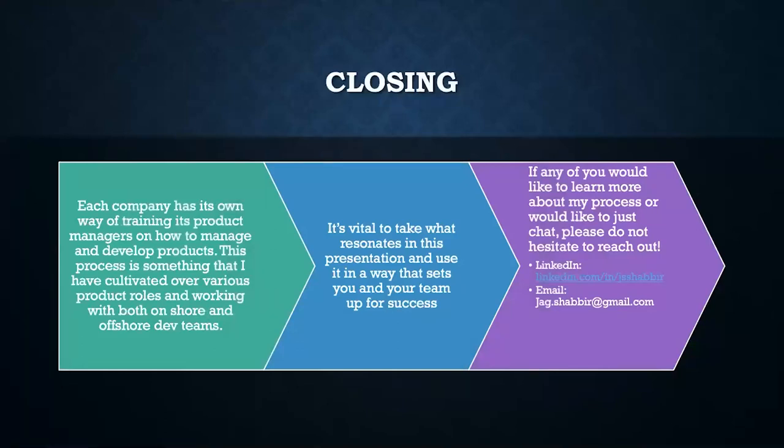In closing, each company has its own way of training its product managers on how to manage and develop products. This process is something that I've cultivated over various product roles and working with both onshore and offshore dev teams. It's vital to take what resonates in this presentation and use it in a way that sets you and your team up for success.